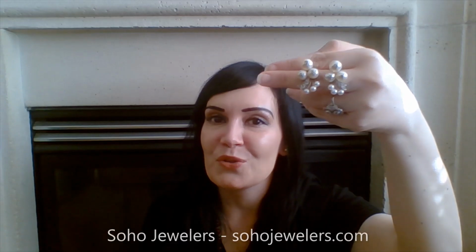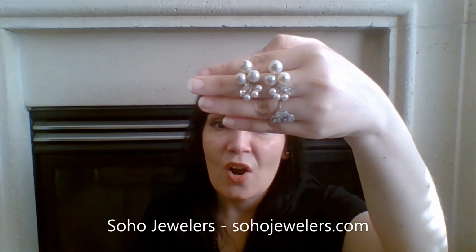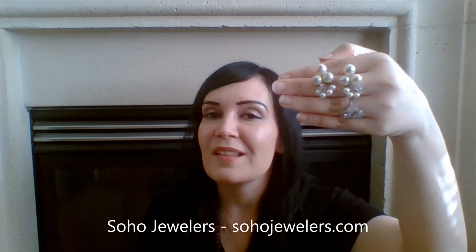For my wedding earrings, I decided to buy some heirloom quality earrings, and I found these fantastic pearl, platinum, and old cut diamond earrings at Soho Jewelers online. What I really love about these is that they are of such a beautiful quality that they could easily be converted into a pendant or a brooch or even a ring, and I'll be able to pass them down to other members of my family.